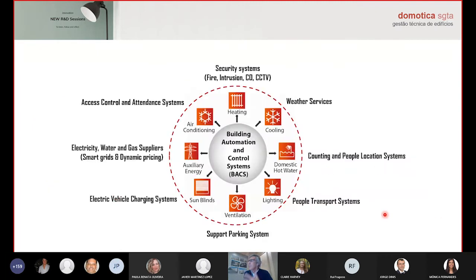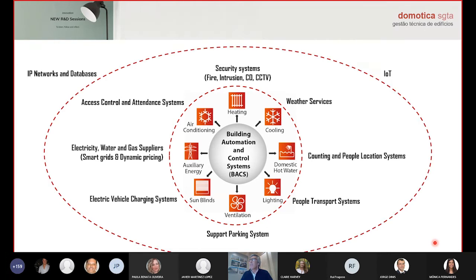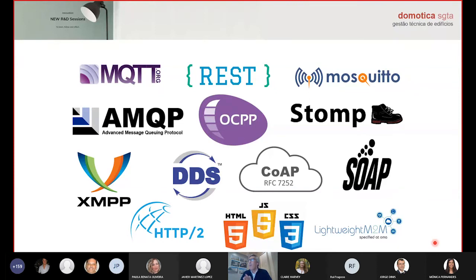So when we talk about these new systems that we are now integrating in our system, we are talking about some different things. We are talking about IoT, Internet of Things. We are talking about strong and very important databases. And at this time, what's happening is that the protocols are changing. Until, let's say, the end of this decade, we normally talk about BACnet, KNX, LonTalk, Modbus, all these standard protocols that we have been used to working with for 20 years. But from now into the future, we are talking about IP protocols, MQTT, OCPP.